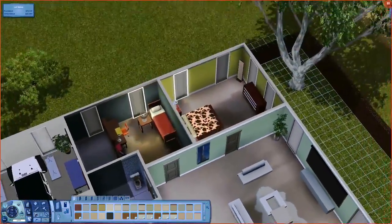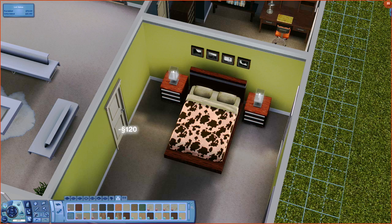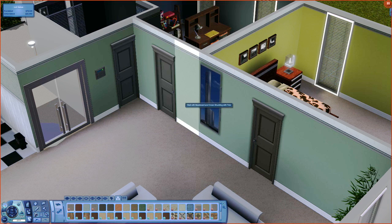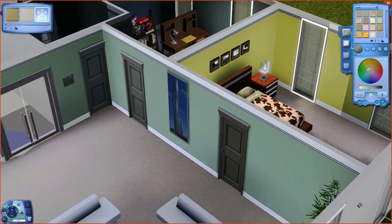We need to fix these bedrooms, but I feel like I don't have no money for real. Let's go ahead and put the same carpet in all the rooms. I think I'm going to go with the neutral tan on the walls. I like this tan color I'm about to pick.